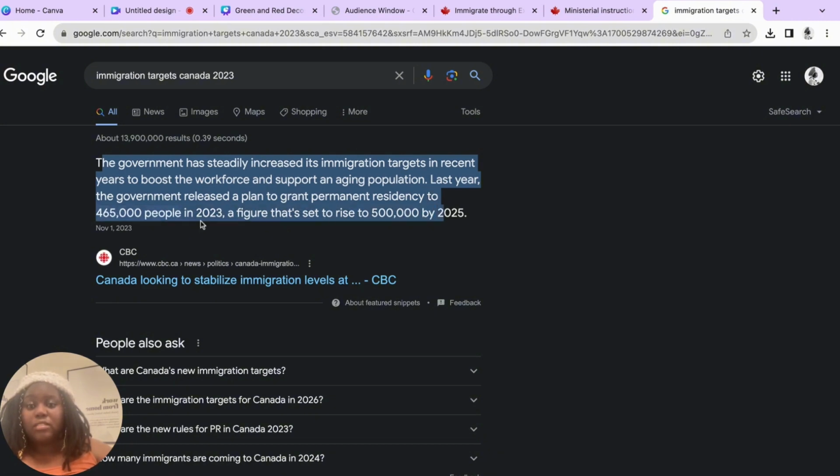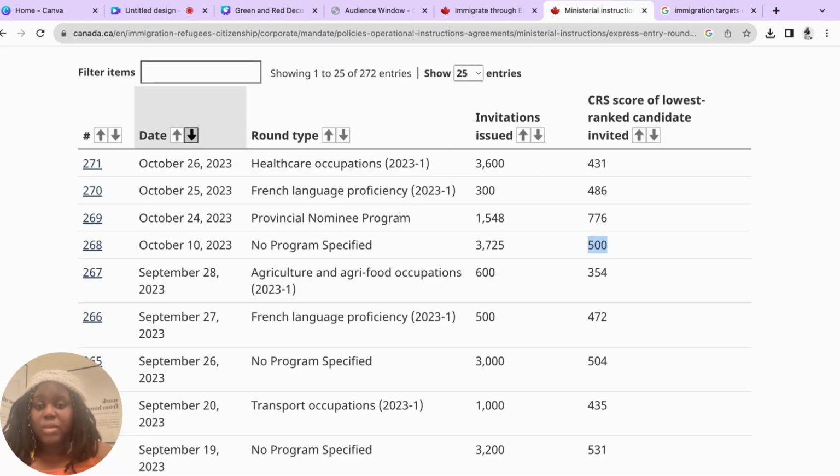So the plan is to grant 565,000 people in 2023 with permanent residence, and 500,000 by 2025. So you can see there is still time. You can start now and be part of this huge number. It's not like, oh my gosh, I don't fit in. There are literally many categories here. Find one that works for you.